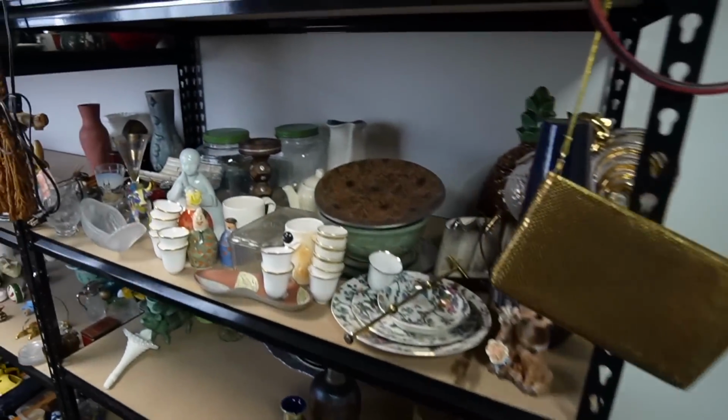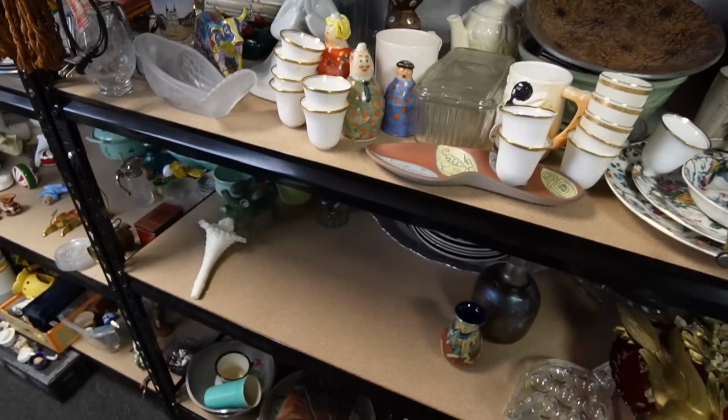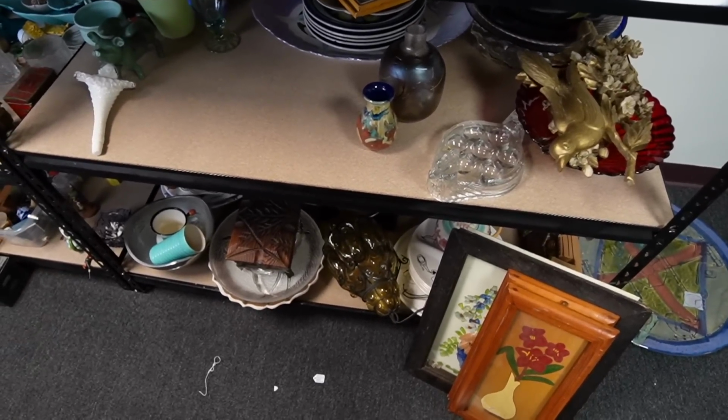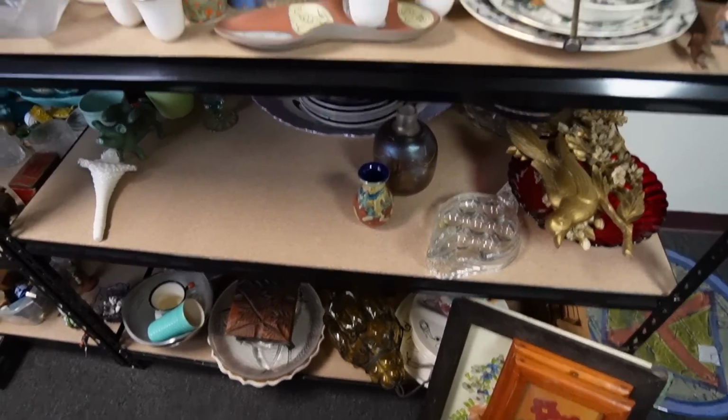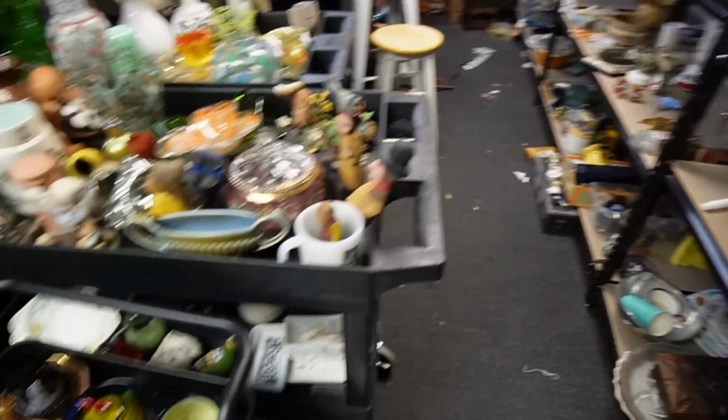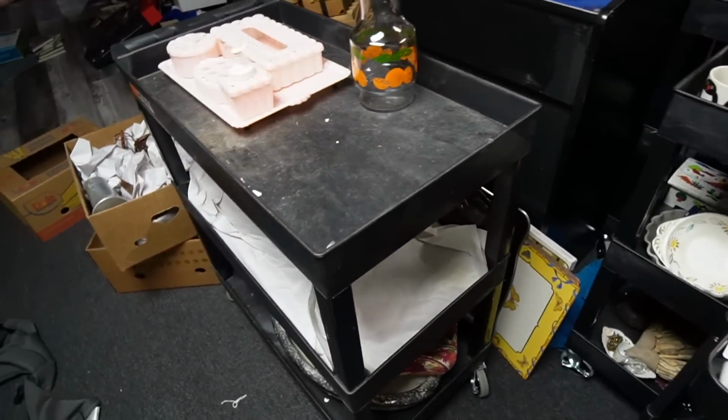This I'm going to price. I want to see what else was over here. I moved a few more things onto the shelves, but not a whole lot. I think that's it for now. So let me price those. I'm just going to wheel the whole cart out and we'll see what else we've got out there.